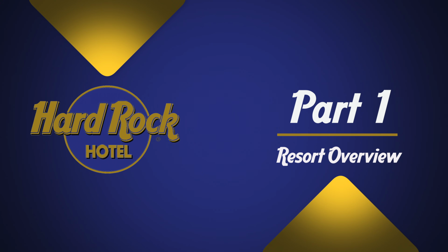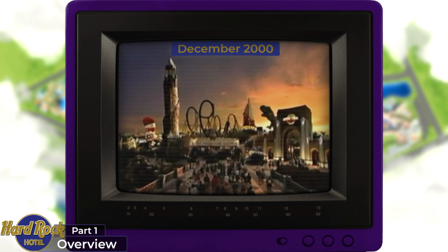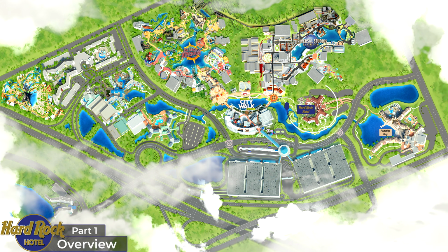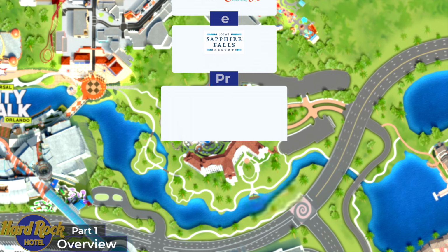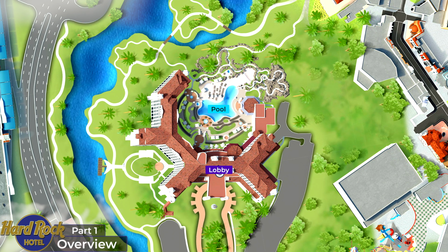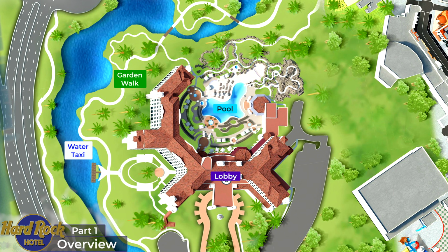The Hard Rock Hotel originally opened to guests in December 2000, following Universal's major expansion which introduced Islands of Adventure. It's located in between Universal Studios Florida and the larger Portofino Bay. Today it is the 2nd smallest hotel resort on property and 2nd cheapest premier resort, which is Universal's most expensive resort category. In terms of layout, the Hard Rock has a sort of C shape that wraps around the pool area courtyard with access to the garden walkway and the water taxi lagoon to the west of the resort's central lobby.